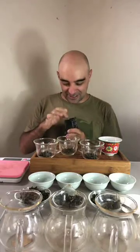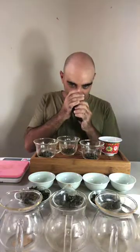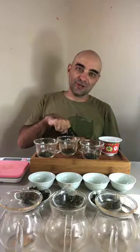So this here is the winter tea, and I've waited to open it because the smell of it I just absolutely love. It's just so good. Oh, it's just so good.